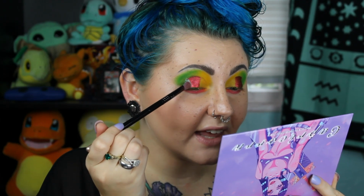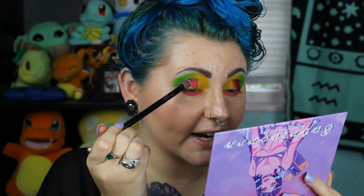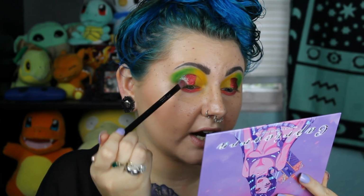Now I'm going to take Everlasting Gobstoppers on my Sigma E54 medium sweeper brush, and I'm going to pop that in the outer portion of the lid and also the inner.